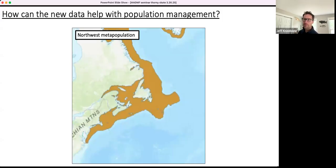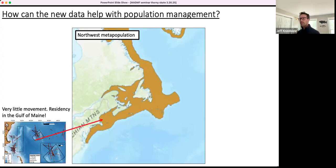So how does this all help us with thorny skate population management? Well, there's a bunch of ways. Based on what I told you about the tagging data, we know that there's very little movement going on in the Gulf of Maine. That other study off Canada also showed limited movement. So we basically shouldn't be expecting recolonization of the Gulf of Maine by thorny skates from other regions. It just doesn't seem to be their MO. They're not a species that migrates a lot. They kind of just ended up in an area over evolutionary history and existed there, and really are staying there.